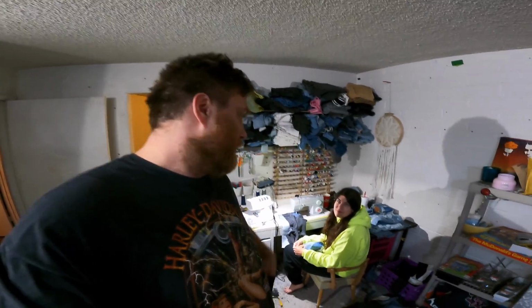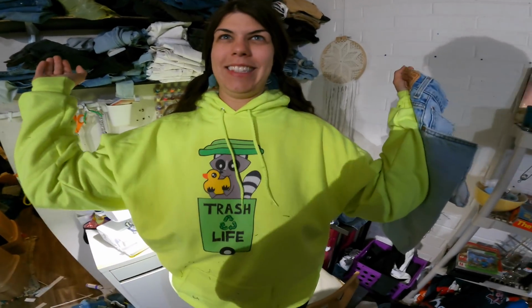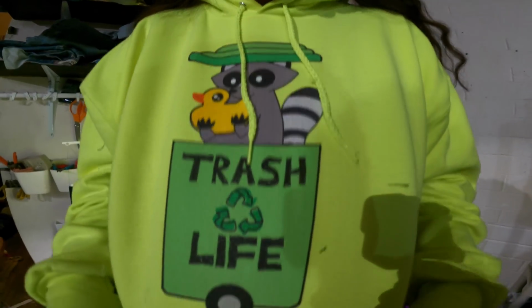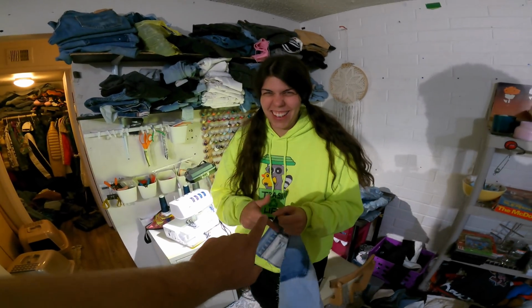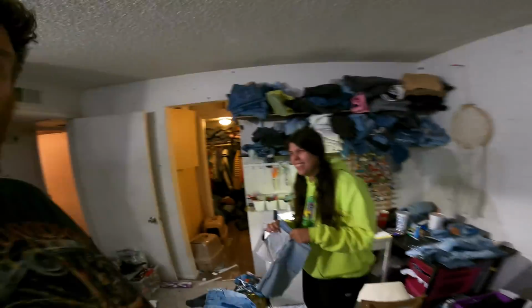Also, Chen, stand up real quick, show them the hoodie. It'll actually look good on this camera. We keep showing it off on our main camera, and it blows the light out. But there's that trash panda right there, and all that right there is hard working thread. So basically, you need to buy one of these trash panda hoodies to do your sewing in. If you're a seamstress, if you're a tailor, you gotta get one. They're super comfy. You sure? I've been wearing it a lot.